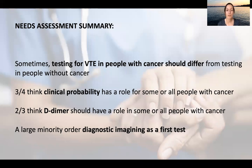Three quarters of respondents thought that clinical probability does have a role in testing for people with cancer, and two thirds thought that D-dimer also should have a role in testing people with cancer. However, there was still a large minority of people who felt that diagnostic imaging was the only appropriate first test for people with cancer.